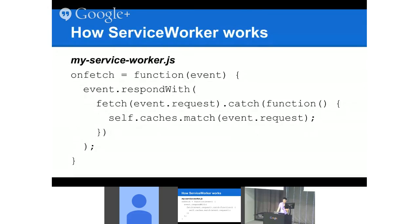Okay, so here's a more practical example where it shows the power of service worker. Here the onFetch handler is doing the same thing. It calls event.respondWith, but then it says fetch event.request. So fetch is this API that the service worker has access to, where you can give it a request and it'll fetch that. If this completes successfully, it's as if the service worker did nothing. It's just normal: go to the network, get what's at that URL, and show it.